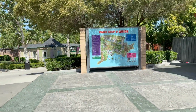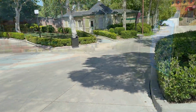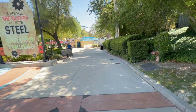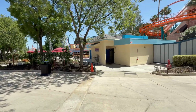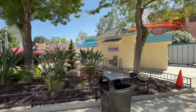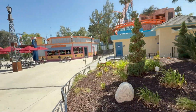Gotta love Southern California summer days, because we can start getting those early, even before summer. I don't know if I've ever noticed this park map and guide right here. I think it's pretty new. I like it. Looks open. And last time I was here, they were still working on this bathroom. It looks to be complete. Yep. Looks like it's all done. Looks nice and fresh. They completely tore it down and rebuilt it. Got a water fill station, that's nice. Got the ramp up right here.